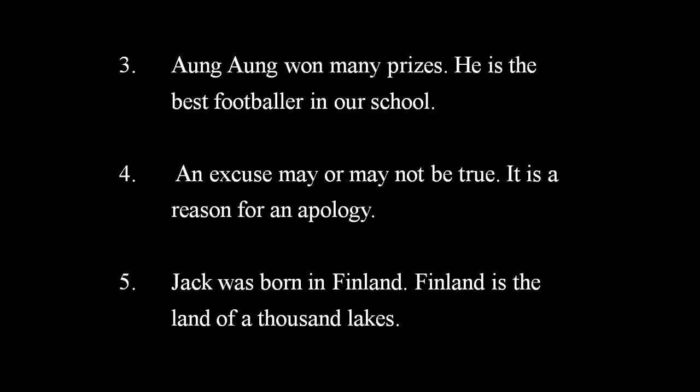He won many prizes. He is the best footballer in our school. So the best footballer in our school won many prizes.